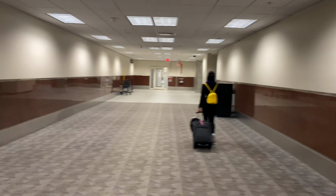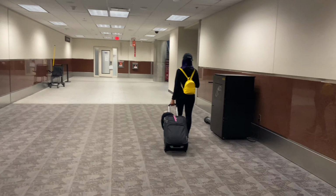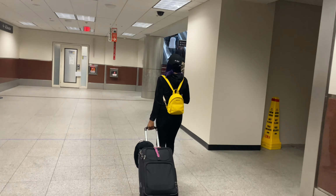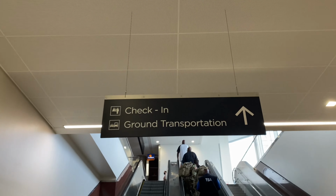And so there's a lot of walking. If you ever come to Atlanta Airport, Hartsfield Jackson Atlanta International Airport, you better have your boots on for walking, because there's a lot of walking. Or if you're not able to keep up, there's also wheelchairs or carts available that the staff can help you with. So I'm looking at the signage.